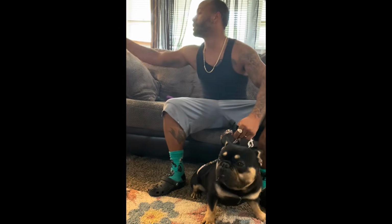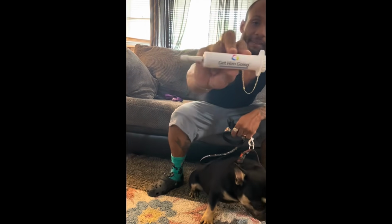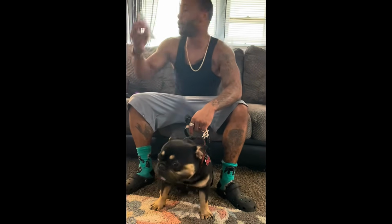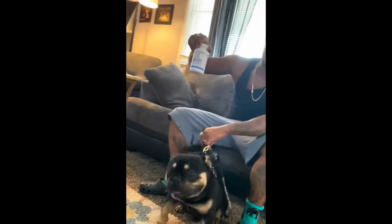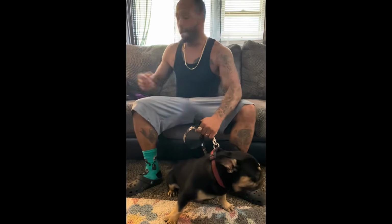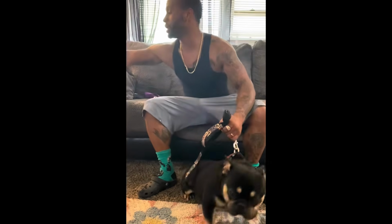For the last week and a half, I've been giving him this to get him going. It's a supplement for your dog, a reproductive performance supplement. And also, we've been giving him Oxy Stud, 2 pills of these every day, and it'll make sure his volume is pretty high. And when it comes down to it, he's going to handle his business.